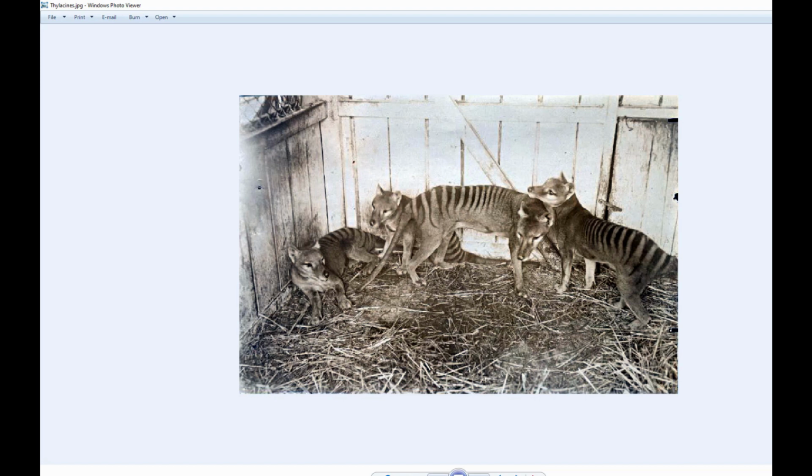This is a family of thylacines. Tasmania was home to this marsupial called a thylacine, but more commonly known as the Tasmanian tiger. As you can see, look at these stripes.